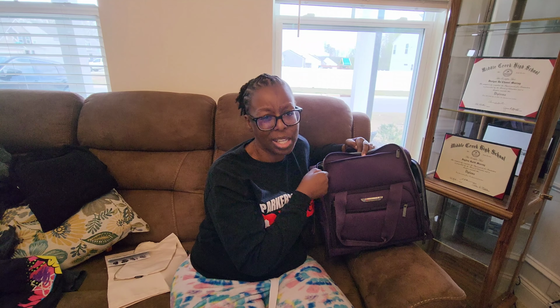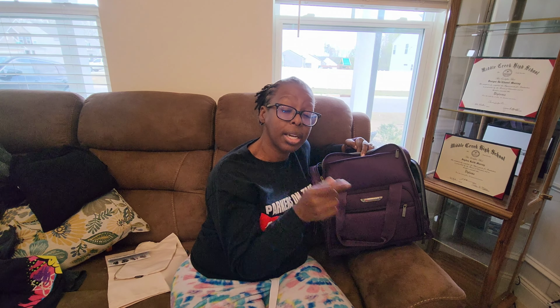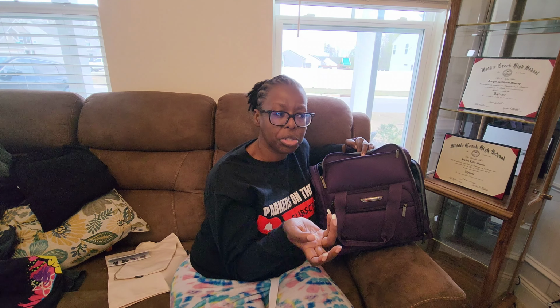I also did get a personal item bag. It was like $9 off of Amazon. Y'all hear Sammy tapping in the background. I have not used it yet. I will take a video and show you guys the bag, and maybe I'll let Shay carry it if she wants to try to carry it on the plane, and we'll take it to the airport to actually show you a video of it actually fitting into the space.